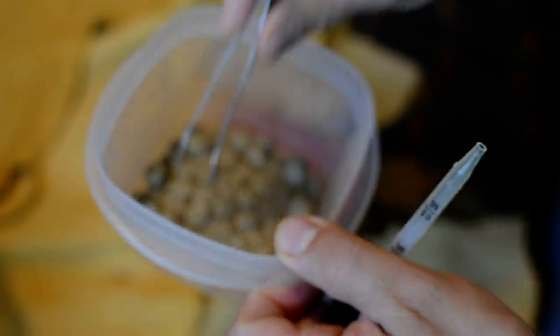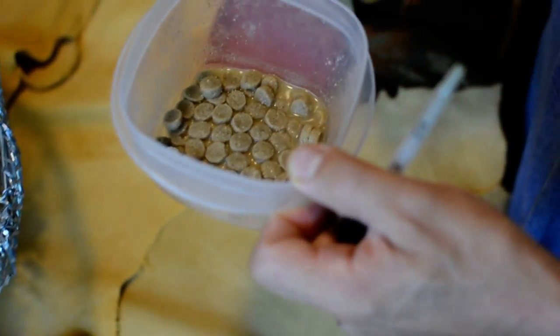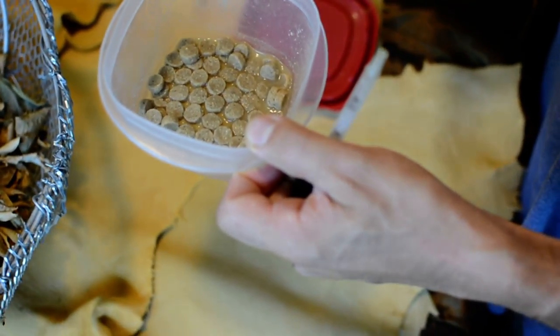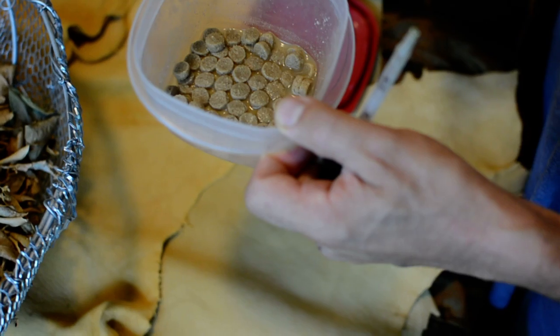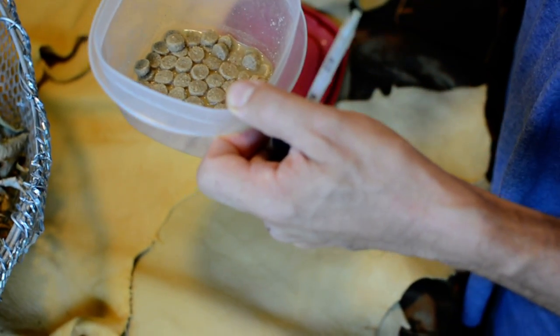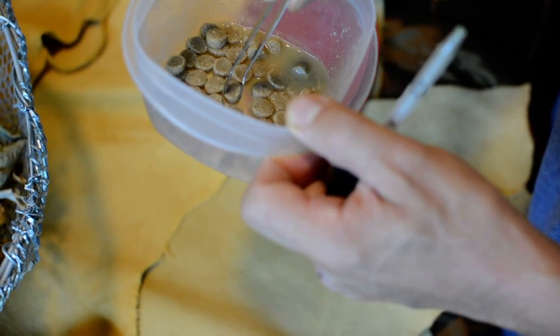Here's our cat food that we've moistened, and I used boiling water to sterilize it. I also sterilized the container, so I'm trying to make this as clean as possible for the little baby because it doesn't have a strong immune system. And usually when the mother chews the food up, she regurgitates it into the baby's mouth, and that's where the baby gets its natural antibiotics from.